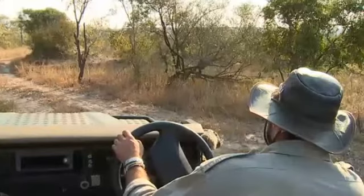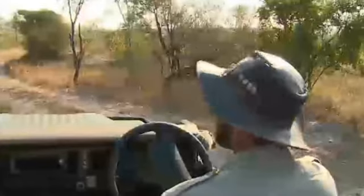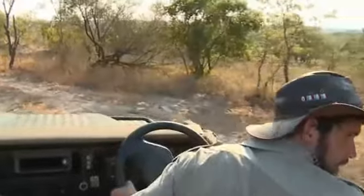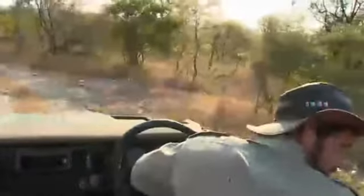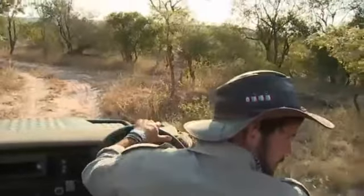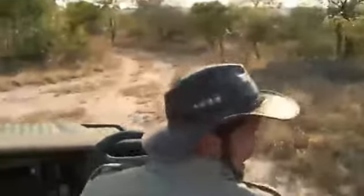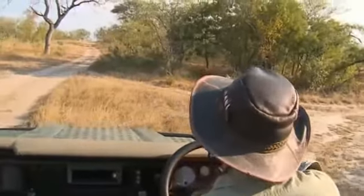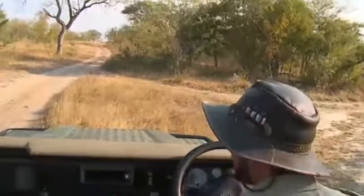This is a pity. This is a male leopard's tracks. They're heading in the wrong direction. I'm just going to have a check though, even though the road on our left is our eastern boundary. I just want to have a check to see if the tracks do cross over.